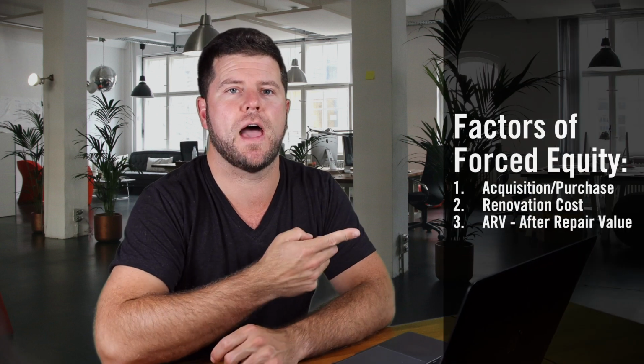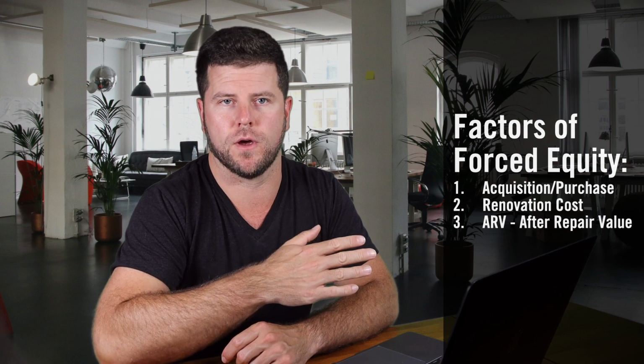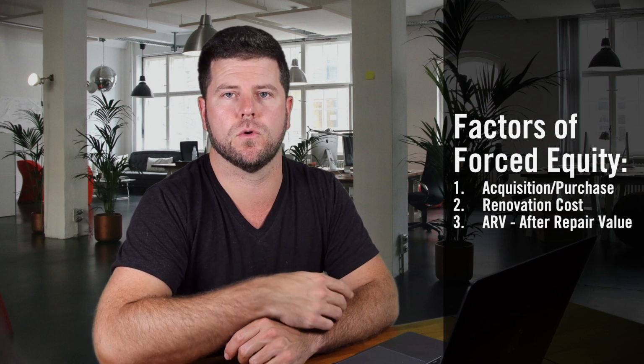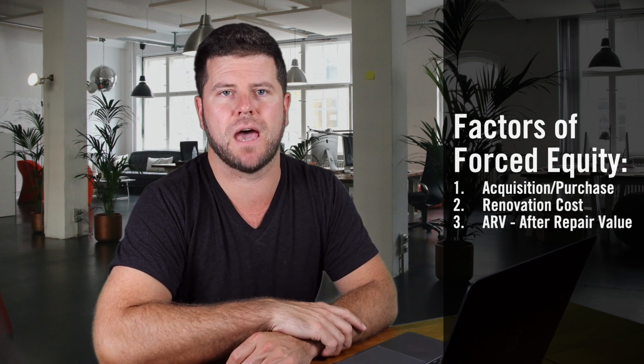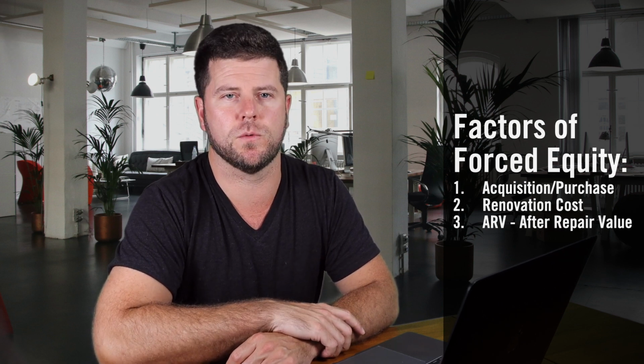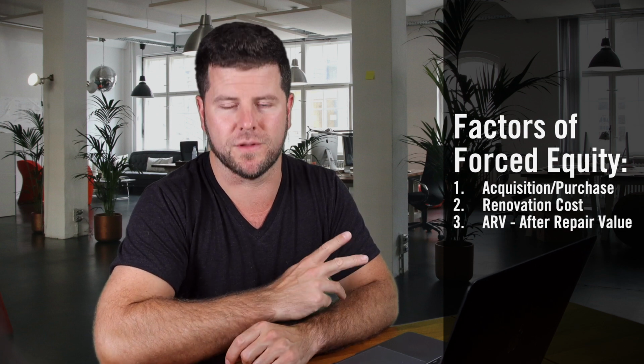of your mortgage. Okay, so let's look at the three factors of forced equity: our acquisition cost or purchase price, our improvement cost or the cost of renovation, and our ARV, to borrow a flipper term, after repair value, synonymous with future value. We want 1 plus 2 to equal way more than 3. All right, let's break down part 1, the acquisition.